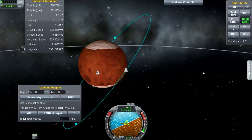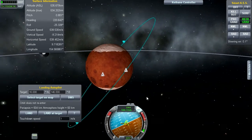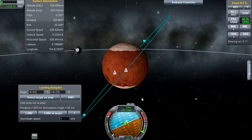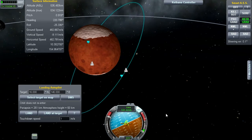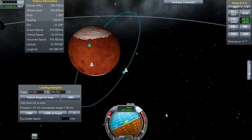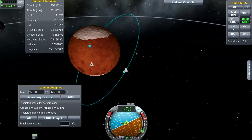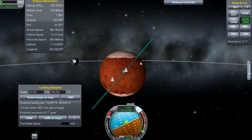Just need our surface information, the landing autopilot for what it's going to tell us about what our predicted landing site is compared to the target coordinates. All right, now let us do the first part of this and kill this orbit. The thing about doing it from a higher orbit is a higher orbit has a slower orbital speed, and therefore there's less velocity to kill. Okay, now it's assuming we're doing an aerobraking because we're not actually going to hit the surface yet. But it will change from that.